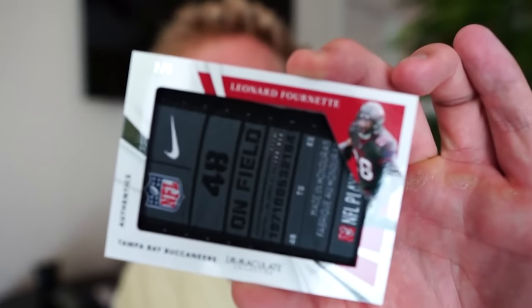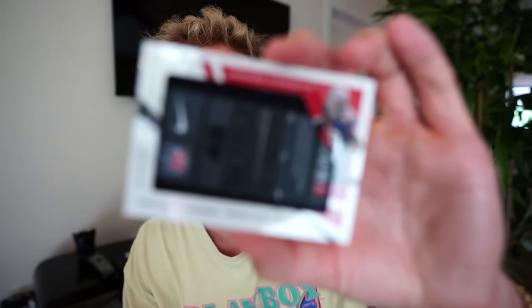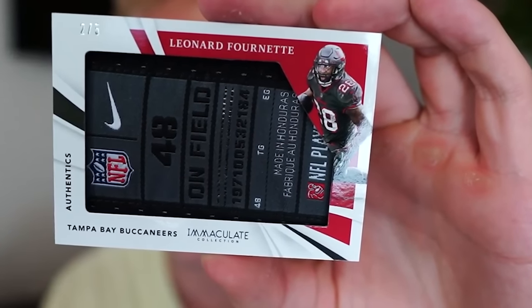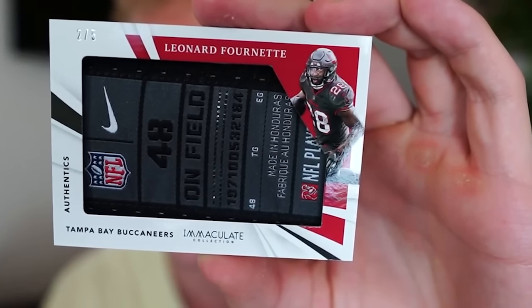what is this? I'm gonna let you guys see it first before I figure this out. What am I looking at? 2 of 5, Leonard Fournette. I think this is the tag to his jersey. I think this is his tag. The enclosed player worn used material is guaranteed by Panini America.